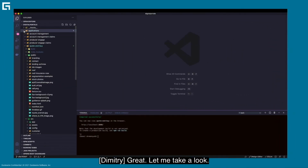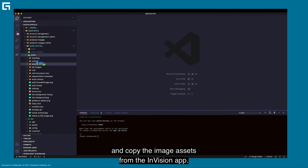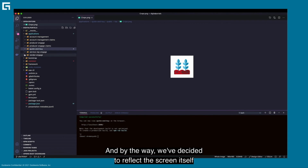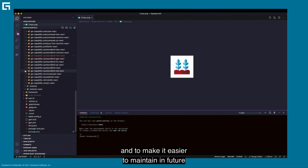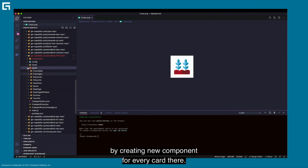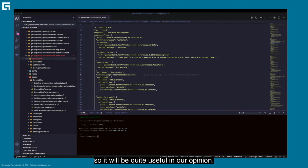Great, let me take a look. First I'm going to design the Coverable Screen and copy the image assets from the InVision app. And by the way, with the team we have decided to refactor the screen itself and to make it easier to maintain in future by creating a new component for every card there. We have similar design and functionality, so it will be quite useful in our opinion.